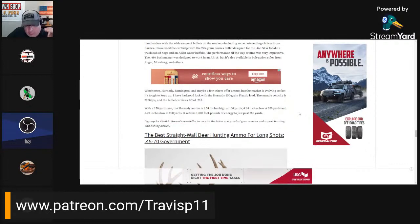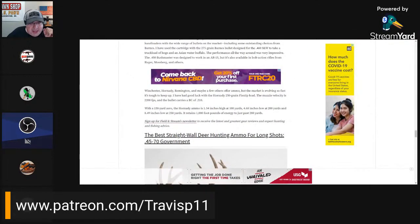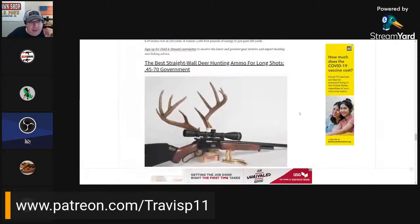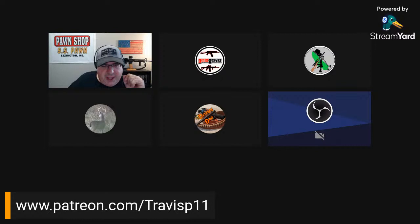So that definitely offers a lot more reach out and touch someone performance that you might be looking for, especially if you're taking longer shots on your deer. It retains 1,000 foot-pounds of energy to just past 280 yards. Okay, then it's going to get into 450 government, so we'll come back to this here in just a second.